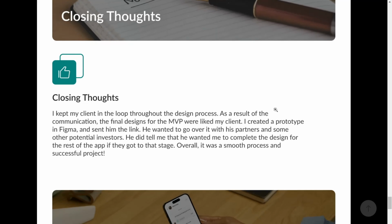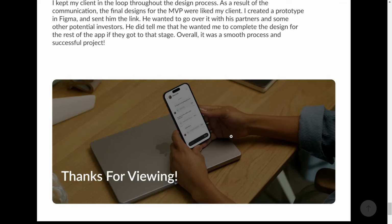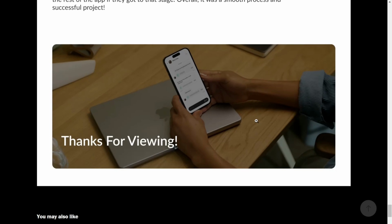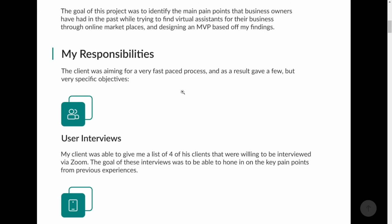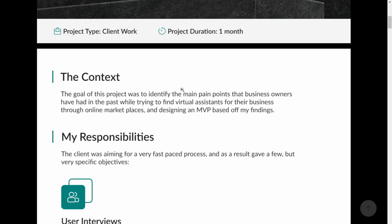Closing thoughts. Thanks for review. Yeah, the CTA is not really compelling. You maybe can use that to add your contact details, ask people to reach out or view other projects. Something a little bit more interesting and to the point. This is just kind of a waste of space. So overall, it feels like it was put together very quickly, not very precise. And from looking at this, I don't really understand your way of working or your process. These are just descriptions of some of the screens.